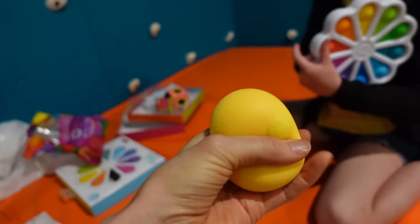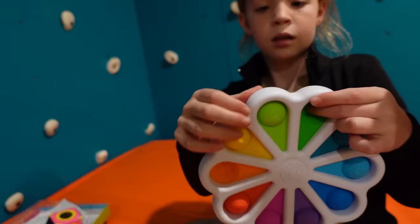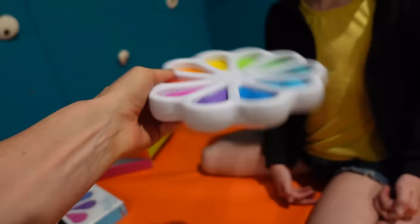Oh, this is so fun. I love this. Can I try? That is giant. You want to see it? Oh, this is so... Look at that. I've never seen one so big. Oh my goodness, that's so fun. It's like a frisbee, too.